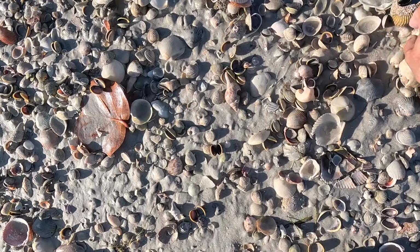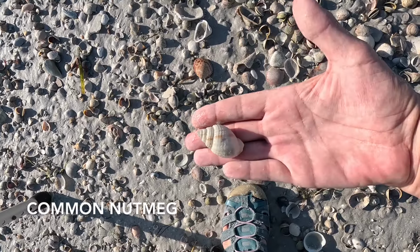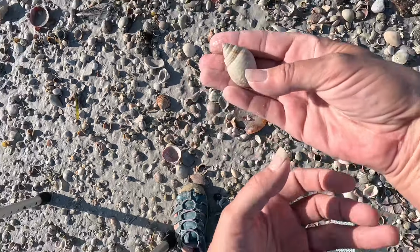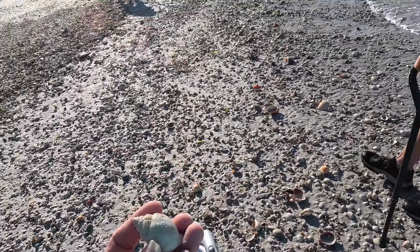Hey, look. I just found a nutmeg, and a big fat one, too. That's cool. And on that note, I think we're gonna go eat and go show a couple of other spots today. So this will be the last thing I pick up here today at Pass-a-Grille.